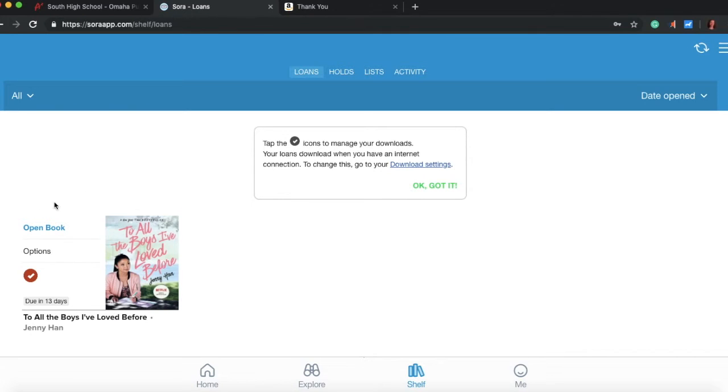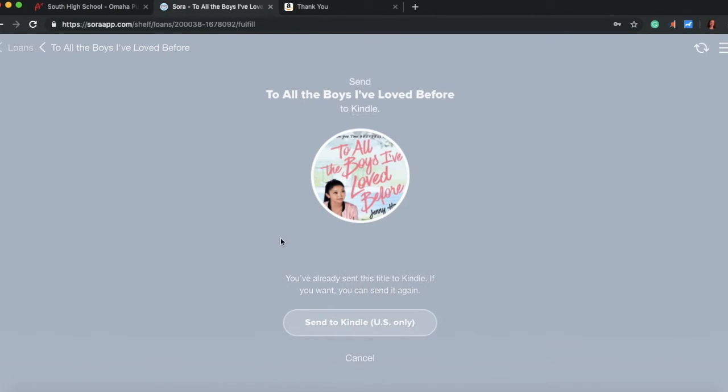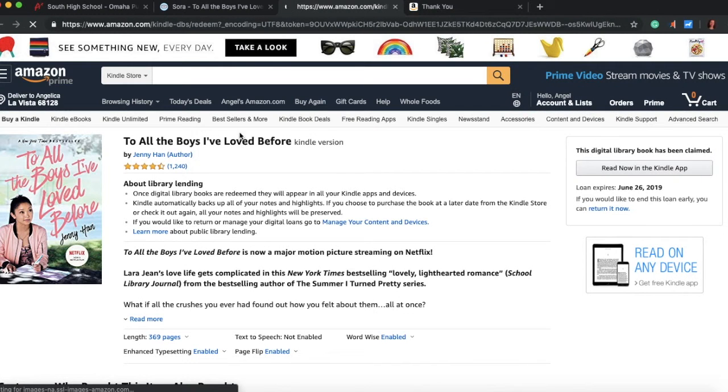Once you have that, you can go ahead and go to your book and click on Options. From there, we now have a Send to Kindle, and it looks like I've already sent this. So Send to Kindle only, and it's going to look like this. It will take you to your Amazon account. You may have to sign in first. Over here, it will show a button saying Check Out Library Book. Click on that and it will download. It also will tell you how long you have it until it expires.